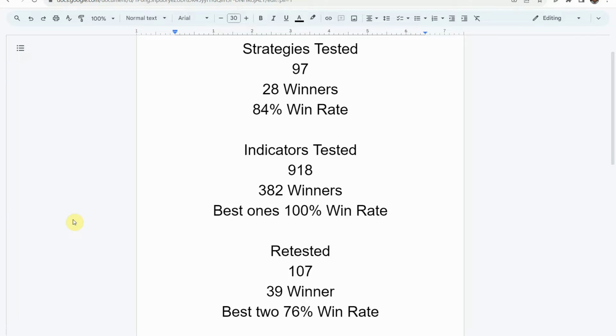Keep in mind that we test most of these strategies and indicators on the Forex and crypto market, but they can be applied to just about any market and time frame universally.